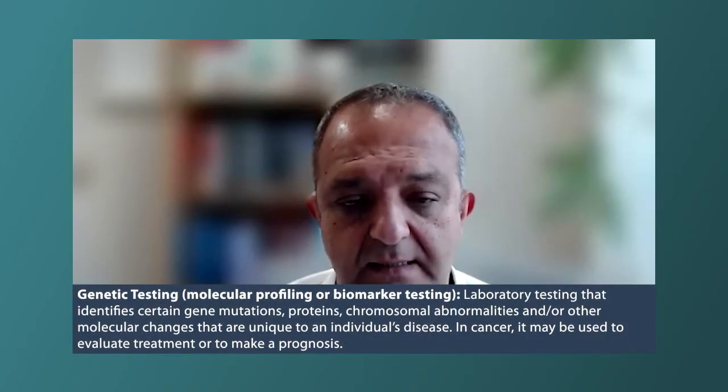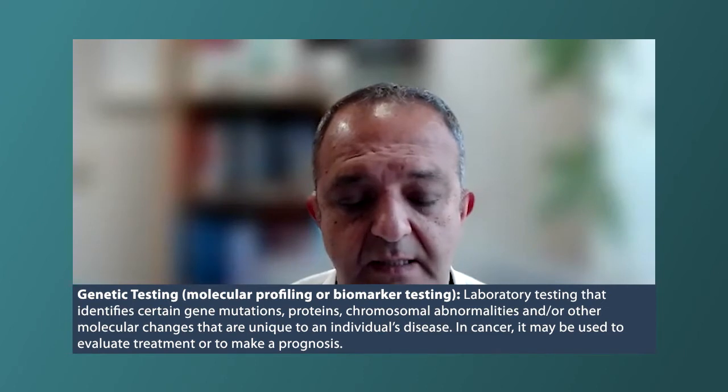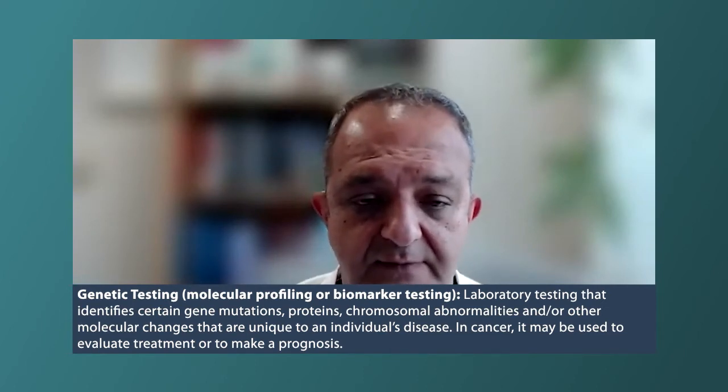Dr. Ravandi, can you define molecular testing for AML patients? We have progressed on our understanding of cancer in general, and we have progressed in our technology. So we know that various cancers are likely caused by a number of molecular events, and this is best characterized in leukemias because we have been doing this in leukemias for many years now, simply because leukemias are much more accessible than other cancers.